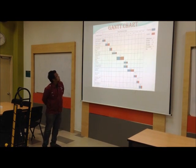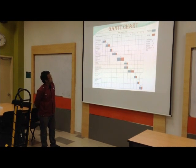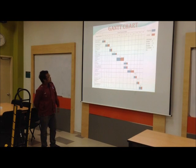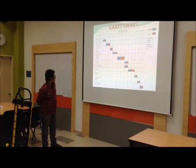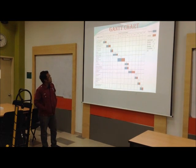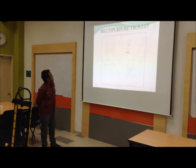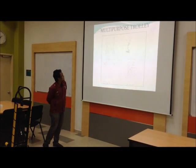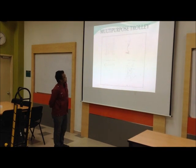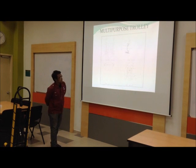And next is the Gantt chart of our group. You can see the contribution of our group members, which is now with the team and final presentation and submission, which shows we are on schedule. Okay, next is the design concept. First is the multi-purpose trolley. This is a drawing: front view, left side view, top view, and lastly the 3D view.